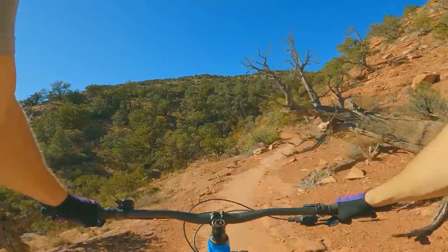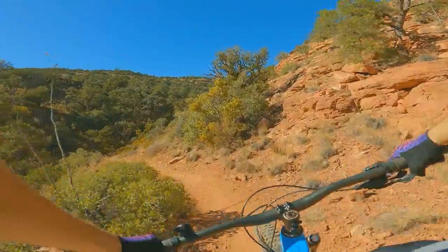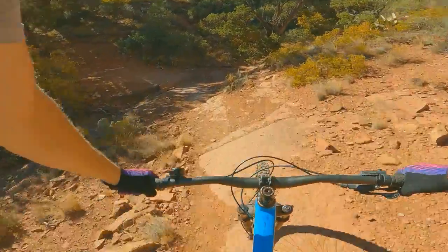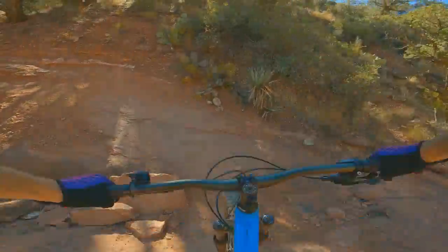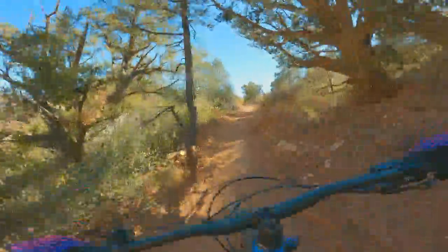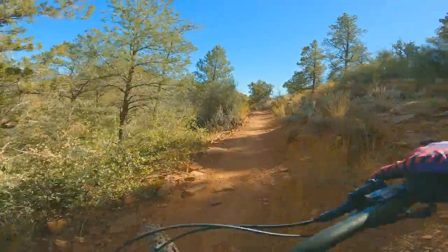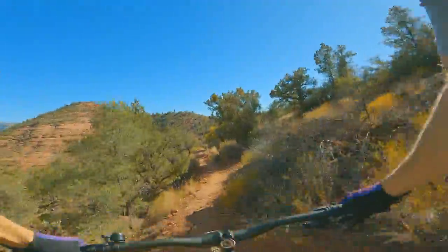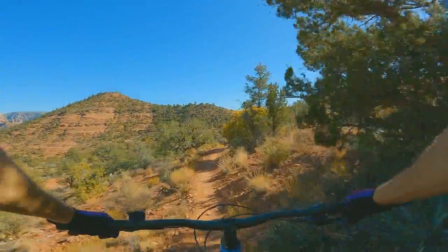Love it when you bust out on this slick rock here. It's so cool. Coming up, we got some good flowy downhills. Ooh, that's steep and off camber. All right.